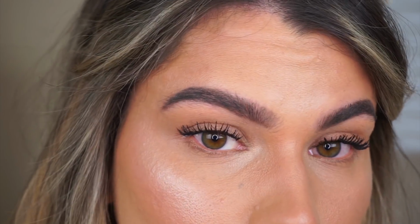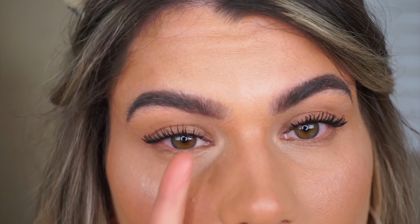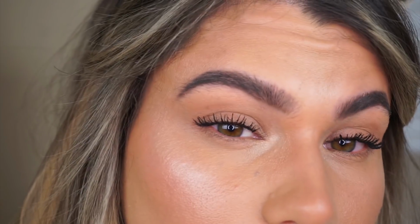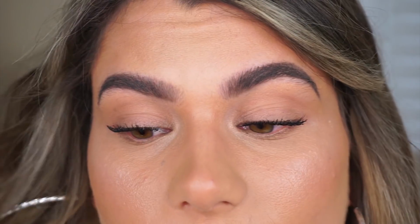You know, I do love the drugstore side as well. They're different looks. This one is more natural and kind of flirty and wispy, whereas this one is such a good substitute for falsies when I want that kind of look, but I just don't feel like putting them on. But that's the difference between the two.